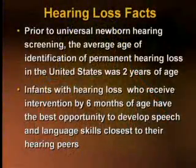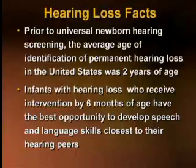Prior to universal newborn hearing screening, the average age of hearing diagnosis was 2 years of age. However, research has clearly shown us that an infant with hearing loss should receive appropriate early intervention services by 6 months of age. This is significant because we do frequently, or at least occasionally, receive parent calls regarding a child that was not diagnosed until after 2 years of age. So you often have a child that's now struggling academically or socially because they have a hearing loss that was not identified and addressed in the appropriate time frame and manner. So timeliness is very, very important when it comes to diagnosing hearing loss.